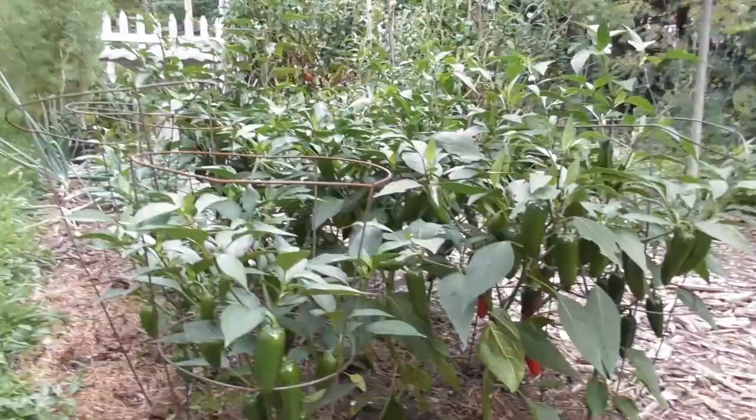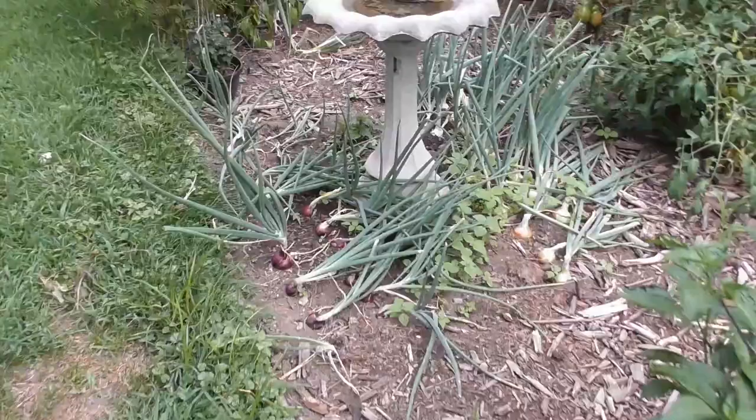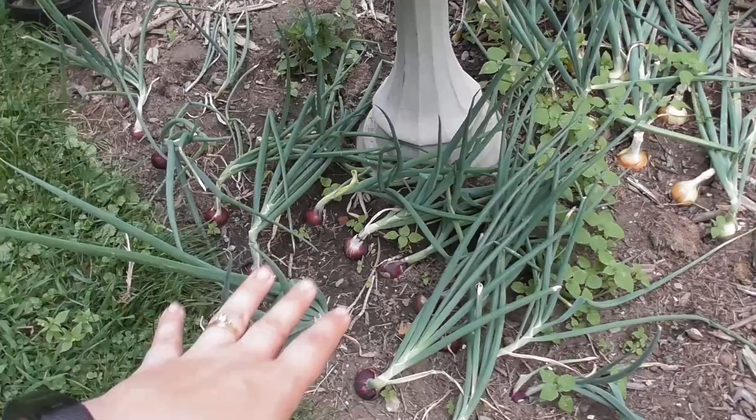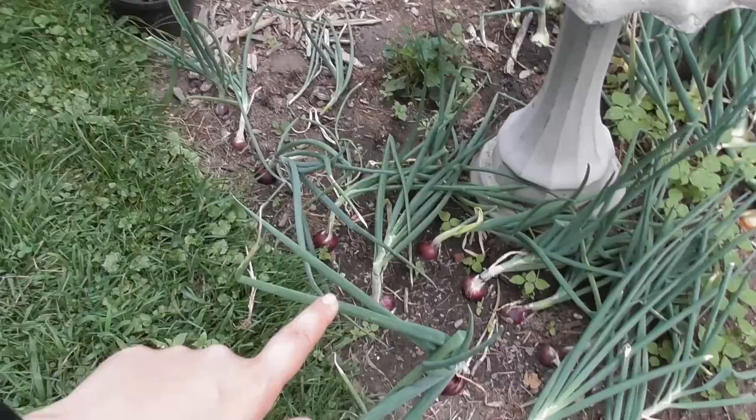I have not harvested my onions. However, you can see they're starting to fall over. So they are ready to get harvested and dried. Most of these are probably going to get used for salsa, so I won't have any for storage, but it was an excellent experiment. Thrilled with it. We'll definitely be planting more of these next year.